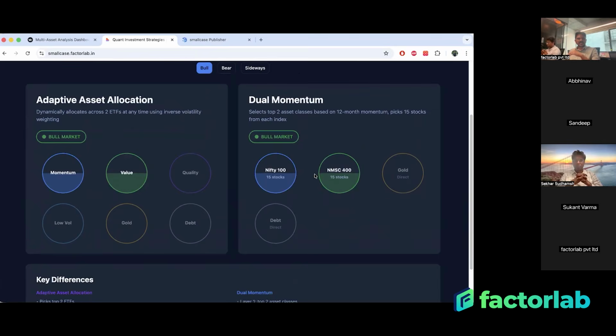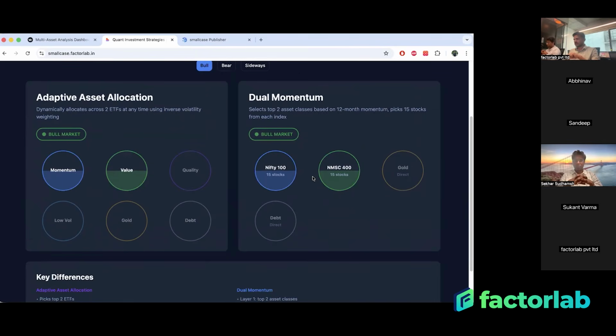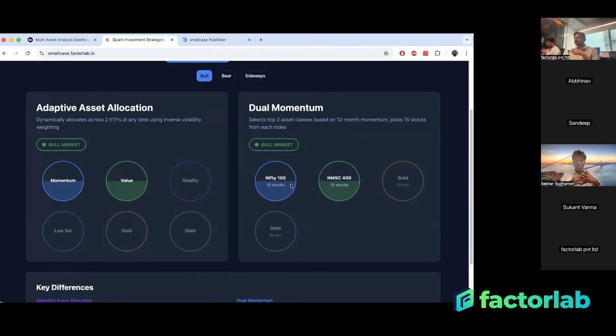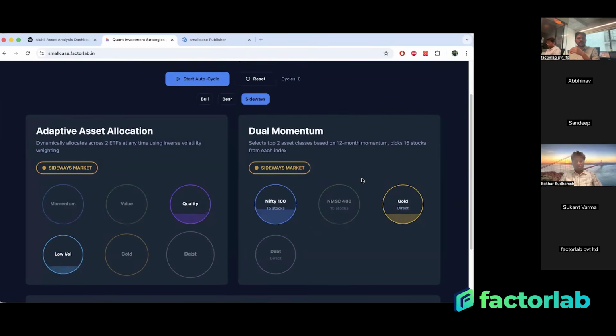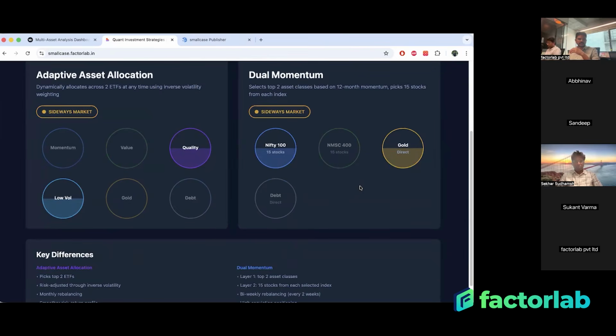Dual momentum strategy, on the other hand, is a stock play. I think there is a question about whether it is an ETF play or a stock play. Here we look at stocks primarily. In a bull kind of scenario, it would create a 30 stock portfolio that you would enter into. In a bear kind of scenario, it can go into gold and debt. And in a sideways market, it moves into Nifty 100 and gold.